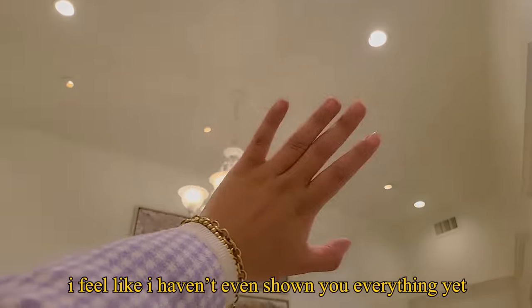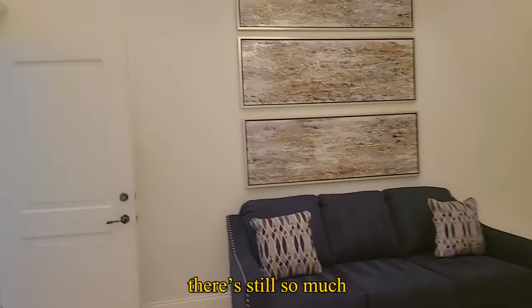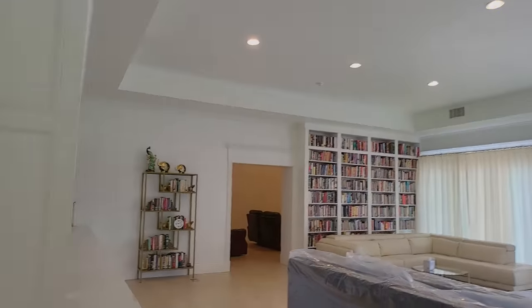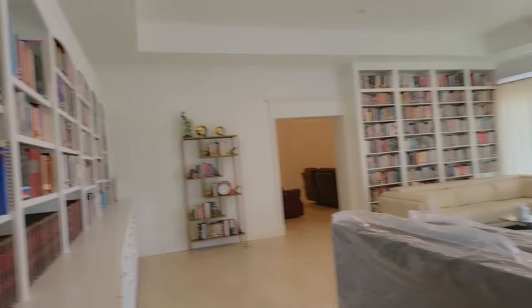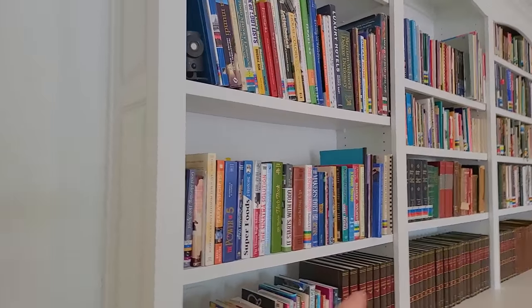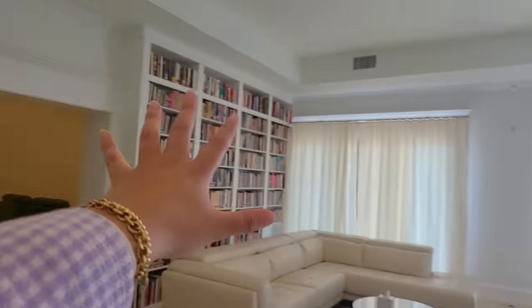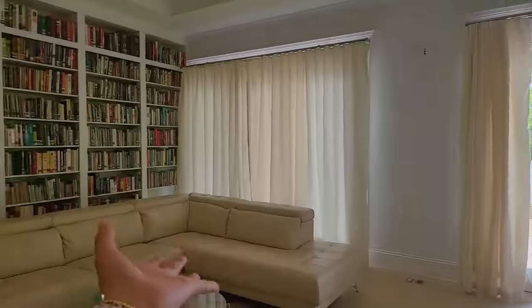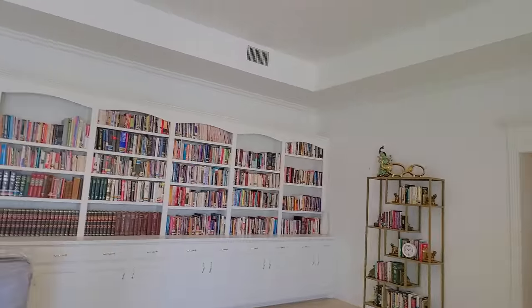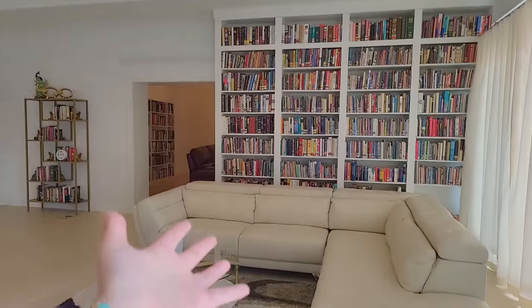I feel like I haven't even shown you everything yet. There's still so much, which is so crazy. Look at this place. Ignore the mattresses. I'm moving in, so there's gonna be a lot of that. But look at this. It's like a second library hangout gaming media room thingy. I don't know what this is called, but it's so cool.